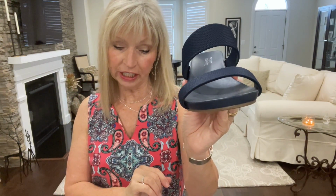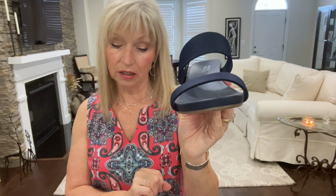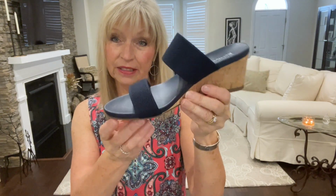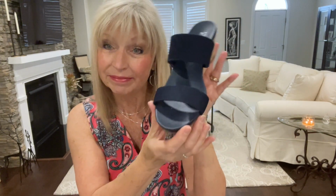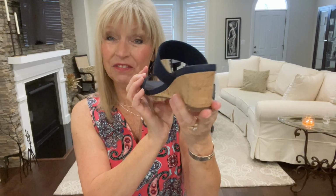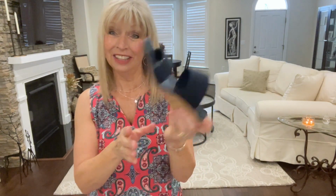They are by Market and Spruce. They're called the Wells Slip Wedge, $64. $64 might be a bit much, but they're already in my hand and they fit well. It's a navy. I don't know, they're pretty comfortable actually. I think these are going to be a keeper.